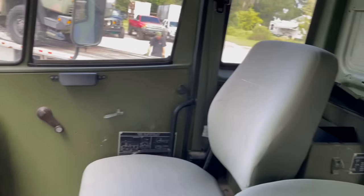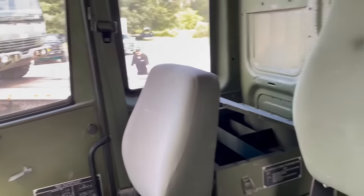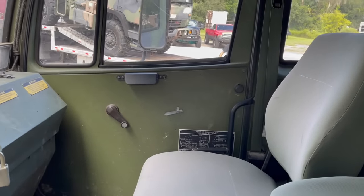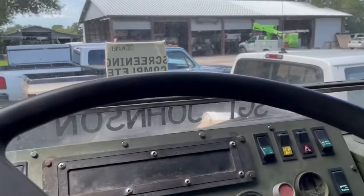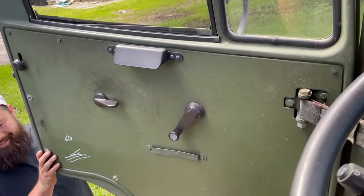Look at this freaking thing. It's actually, the cab is huge. It's a damn extended cab. I didn't even notice that. Yeah, the third seat, all that stuff. Holy crap, dude. Look at this. You've got a talent for buying stuff. I'll give you that. Definitely a good purchase.